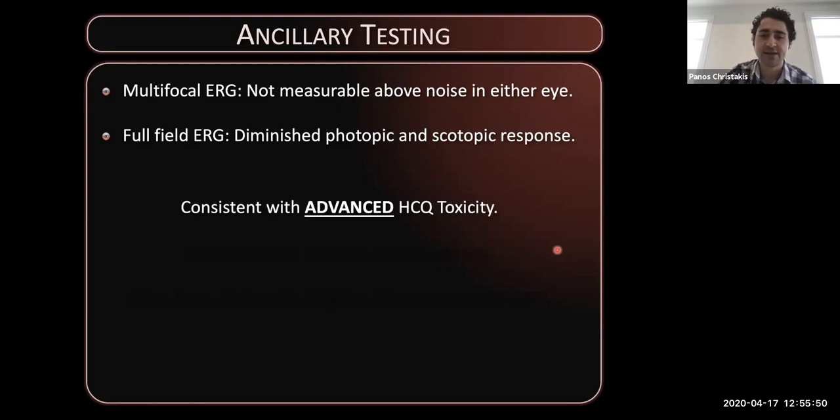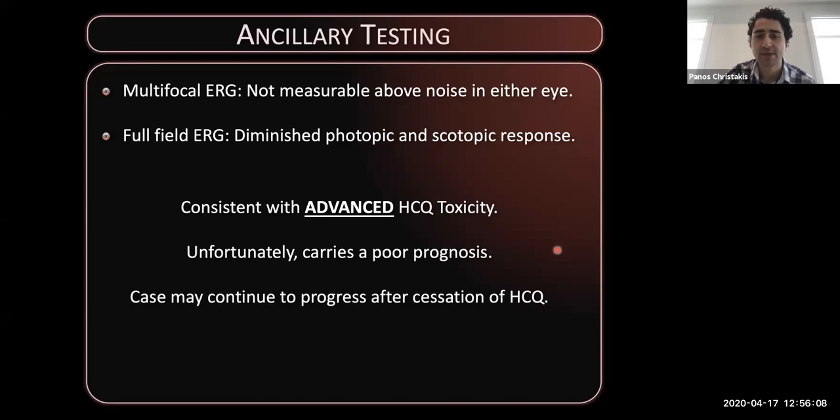This is consistent with advanced toxicity and definitely an unfortunate case where the patient is quite visually disabled, mostly from those 7 years in which he wasn't screened. It carries a poor prognosis. We know that in advanced hydroxychloroquine toxicity, it can oftentimes progress over time, even after stopping. And that's not surprising, just like in macular degeneration, when people start to develop RPE changes and geographic atrophy, it tends to expand at a constant rate over time.